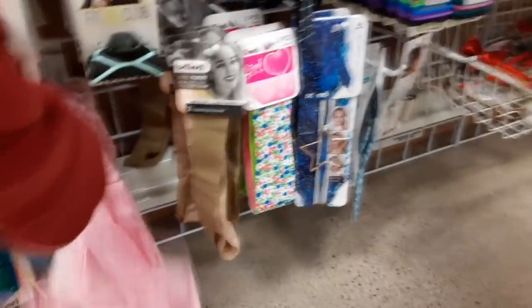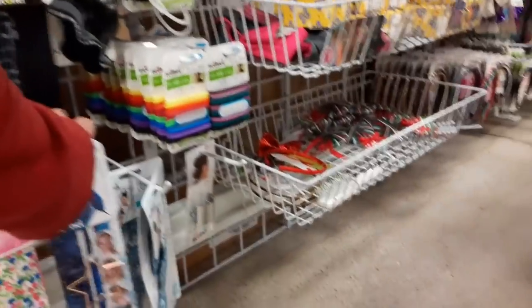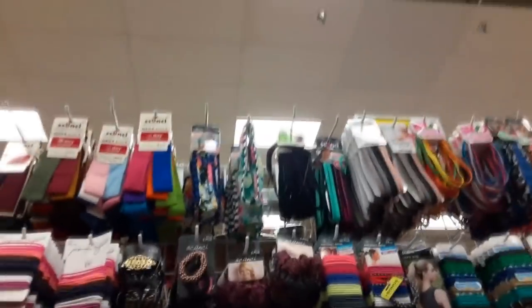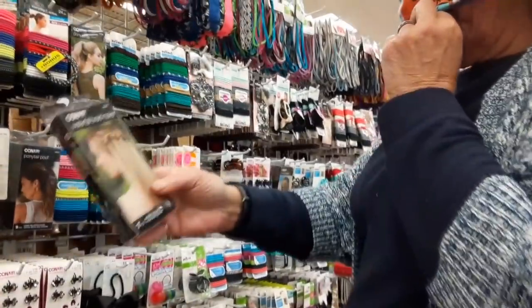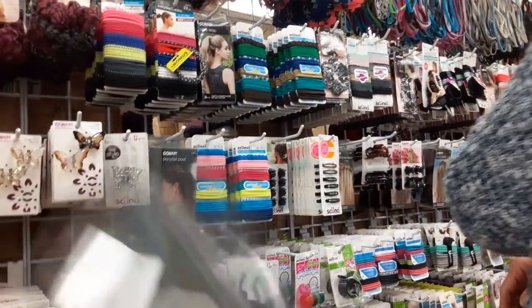I really should have grabbed some of this. I see some flowers and stuff. I'll probably end up going back and going shopping again. Oh yeah, I got this for my hair. It's like a headband with a star. I think I might wear that during Christmas Eve. Maybe New Year's. Who knows? My mom wants to do that with her hair. She told me about it.